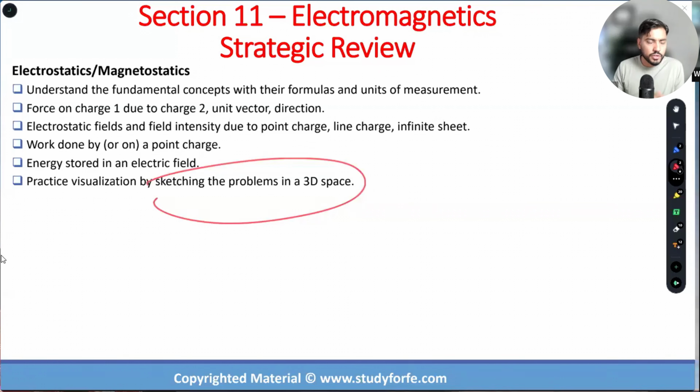and straightforward. When you have a single line integral, that's basically along one of the dimensions, x, y, or z. When you have two integrals, that's basically an integration in terms of area. When you have three integrals, that's basically an integration in terms of volume. So these are fundamental concepts. Understand the formula with the units of measurement.